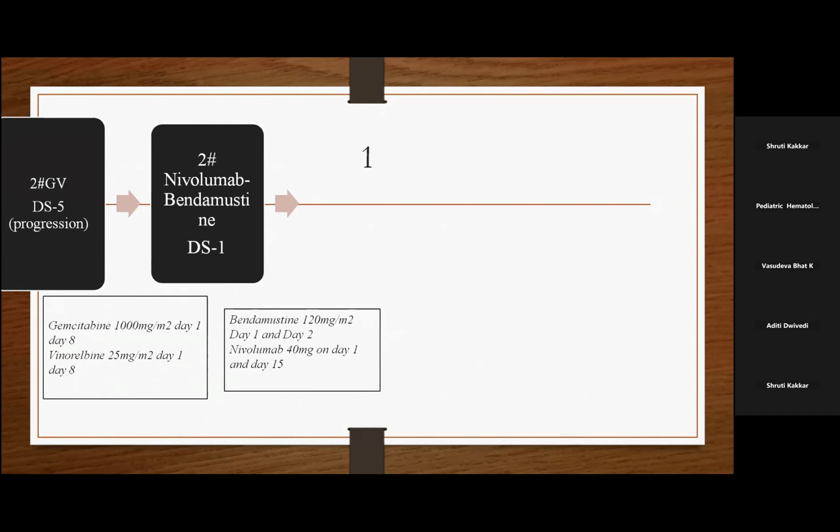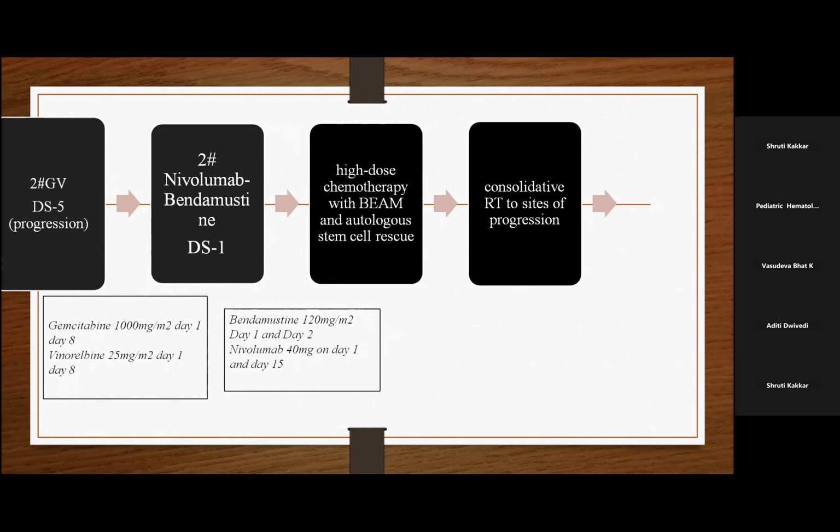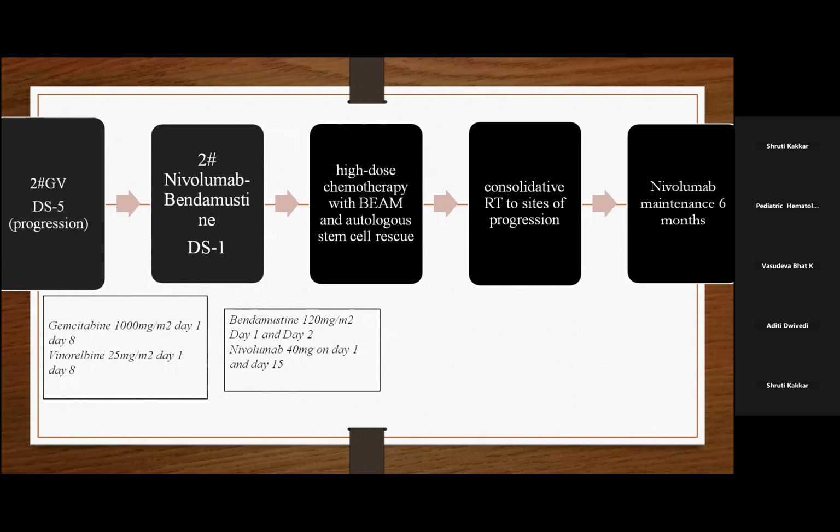Then we gave him 2 cycles of nivolumab and bendamustine. Post this, when we repeated a PET scan, all his disease sites had cleared, were in CMR, and his DS score was 1. Post this, we gave him high-dose chemotherapy with BEAM, and he underwent autologous stem cell rescue and consolidative RT to the sites of progression. After this, he was put on nivolumab maintenance, fixed dose 40 mg, which he received for 6 months monthly.